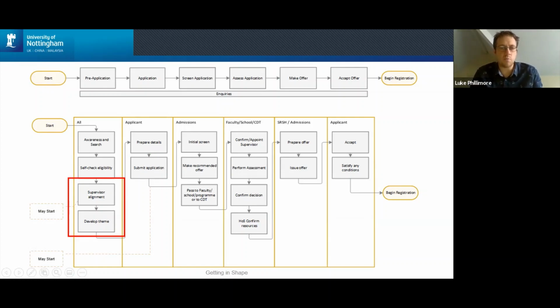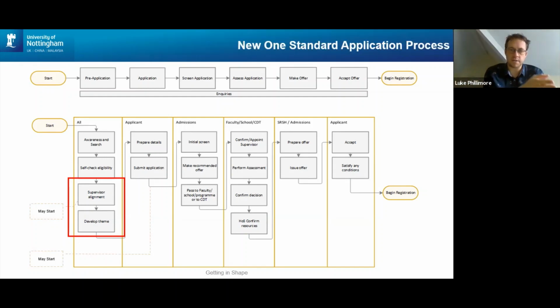And if you think back just a couple of minutes ago to what I was saying, our PGRs wanted that value-adding time, and we pushed that right to the start of the process. So we've got a new way of aligning supervisors to inquirers so they can develop that kind of theme of research.